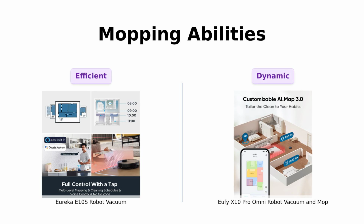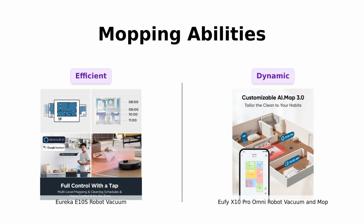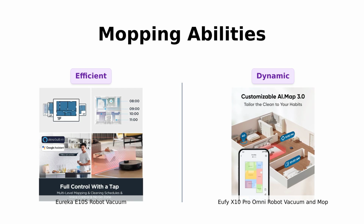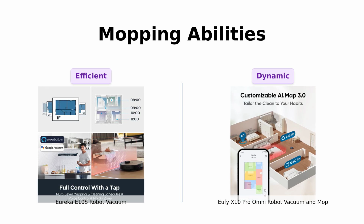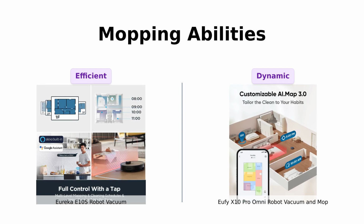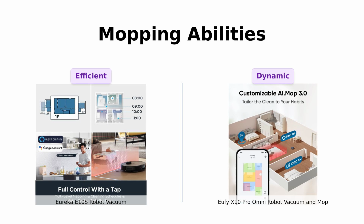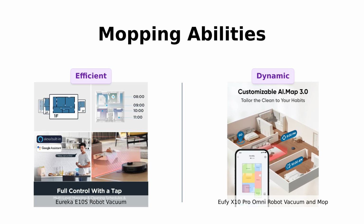Eureka E10s isn't just about sucking, it mops too. It detects carpets and lifts the mop to avoid soggy disasters. Dual brush heads add more power to its sweeping game. Eufy X10 Pro Omni, with its MopMaster 2.0, spins its dual mop pads at 180 rotations per minute with 1 kilogram of downward pressure. It's like a Zumba instructor for your floors. When it detects carpet, it lifts the mop by 12 millimeters. Eureka's good, but Eufy's got the mop moves like Jagger.